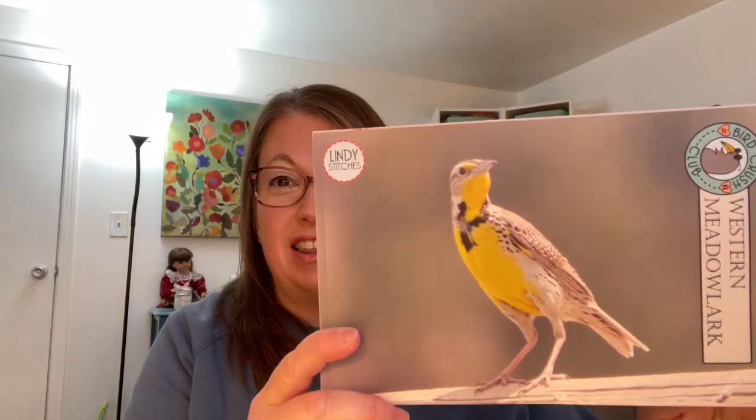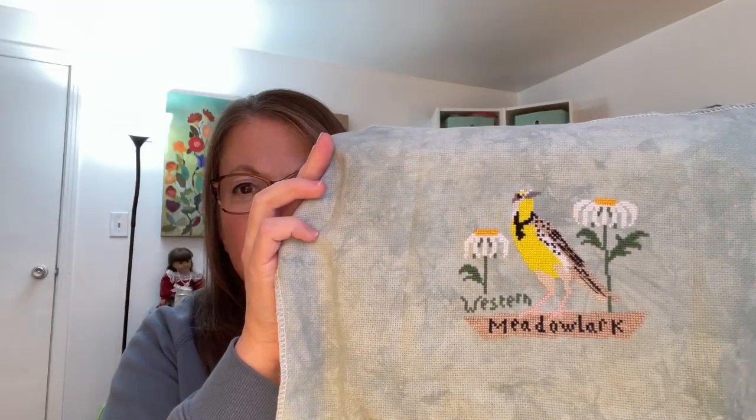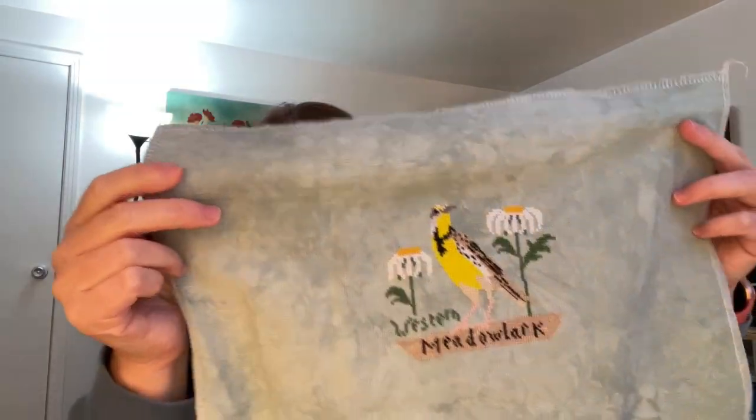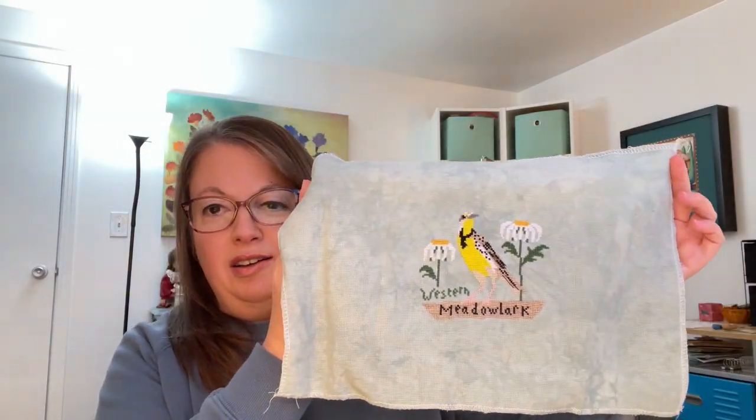But here is the inspiration photo. And he even looks like he's wearing a little bow tie there too. So cute. I love him. So there's the finished piece. And the fabric is 18 count jade Aida by Picture This Plus. And I must have bought it this size because it's all serged around the edge. And I don't have a serger, so.